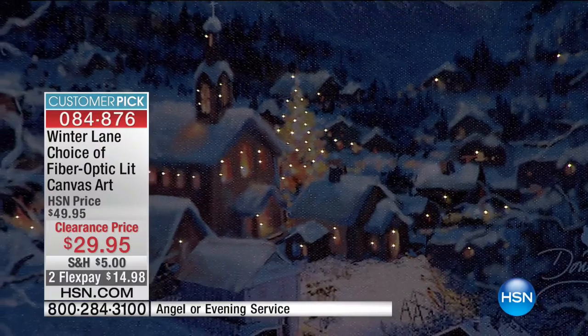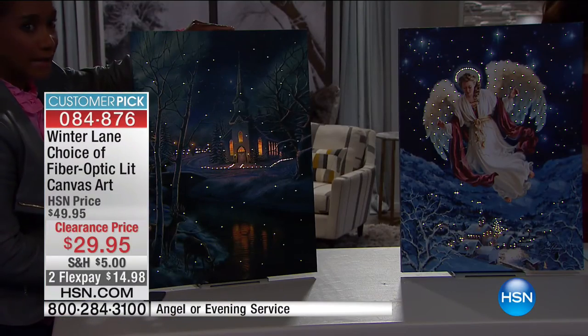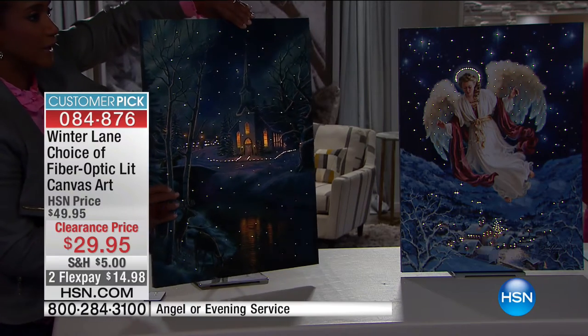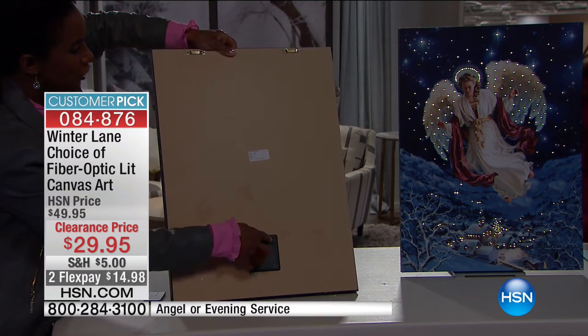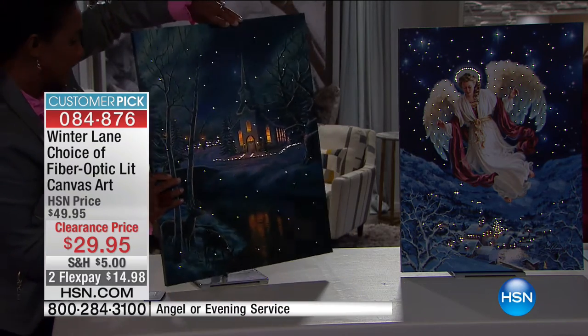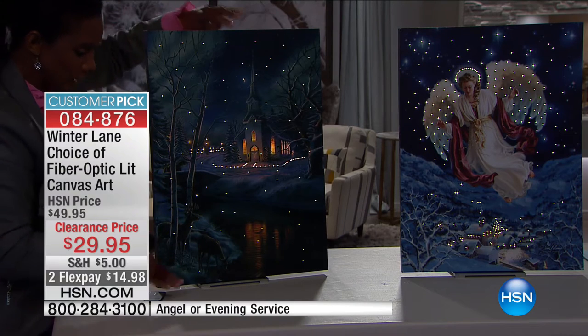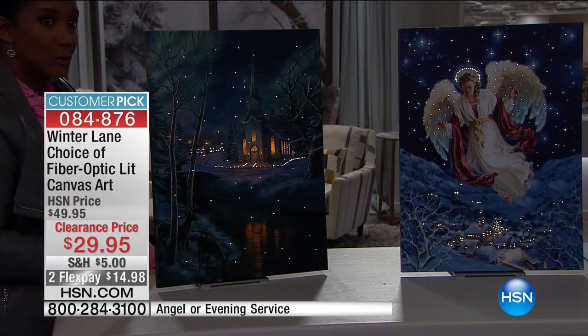Did you already give the measurements on these, by the way? 18 by 24. It is darling. Canvas that's wrapped, so you do not have to frame this. I just want to show you very quickly on the back. You will pop in just a couple of batteries here, turn this on, and use the saw hooks to hang this up. Once it's up, you will leave this on, and then when you're walking around in your home in the evening, you will just use your remote control to turn it on or off.